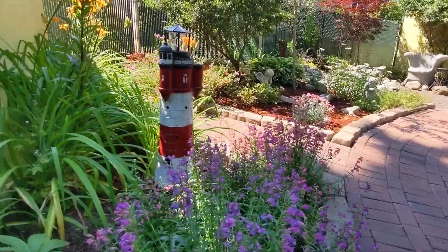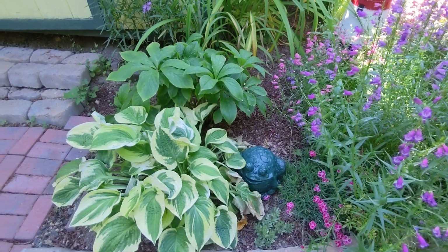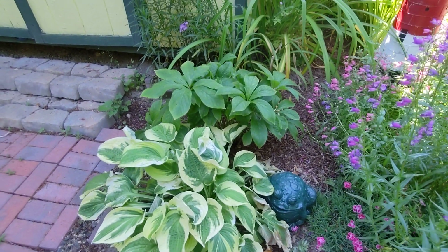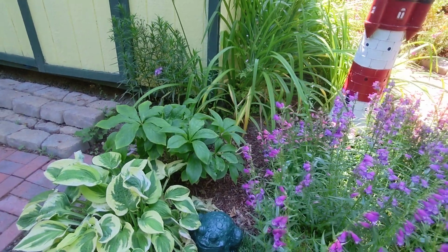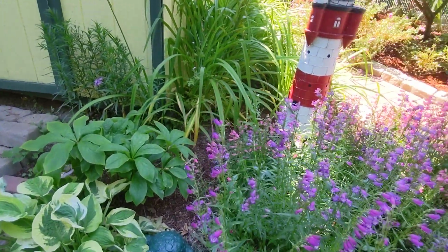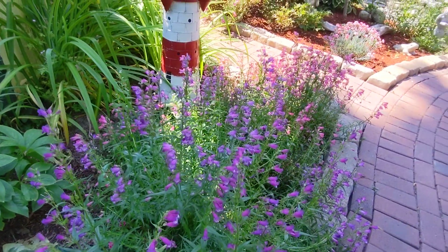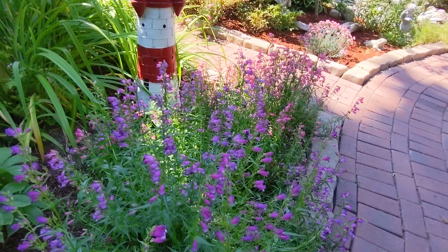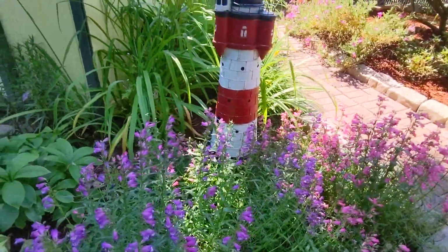And right down beside me here, I've got hostas and a hellebore, which isn't flowering. I have my other hellebore on the other side, which is in sun mostly, and that one is blooming. And this is penstemon. And I've got a couple of different colors.